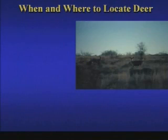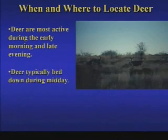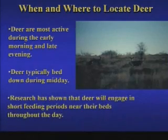When and where to locate deer. Obviously, deer and all wildlife are most active early in the morning or later in the evening. They typically bed down during the middle of the day, but that doesn't mean that you can't find them or that they won't be up and around a little bit during the middle of the day.